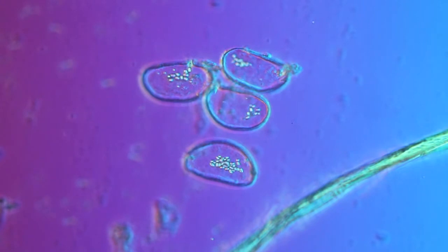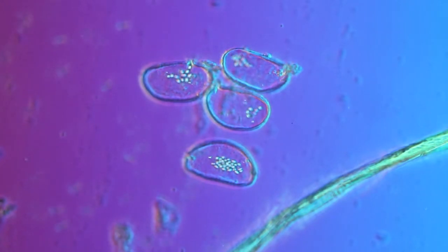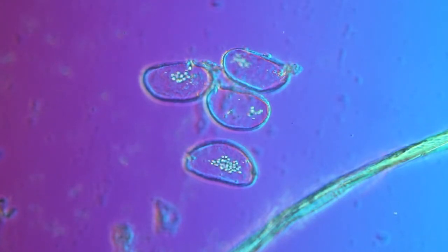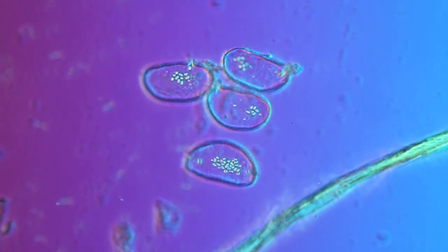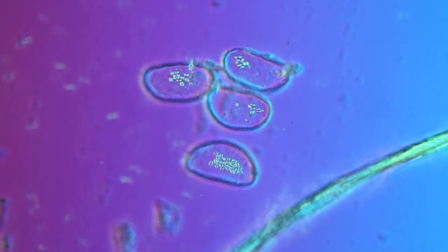Well, I wish I could tell you what you're watching. All I know is that these are particles inside of the pollen grains of the calla lily, and apparently no one else knows what these are either. So we're going to try to find out. Hopefully the transmission electron microscope work will show us that. But you can see this very interesting movement from these little particles.